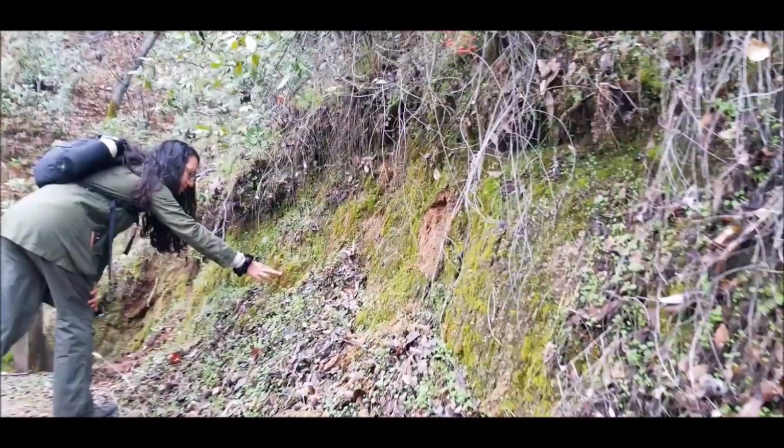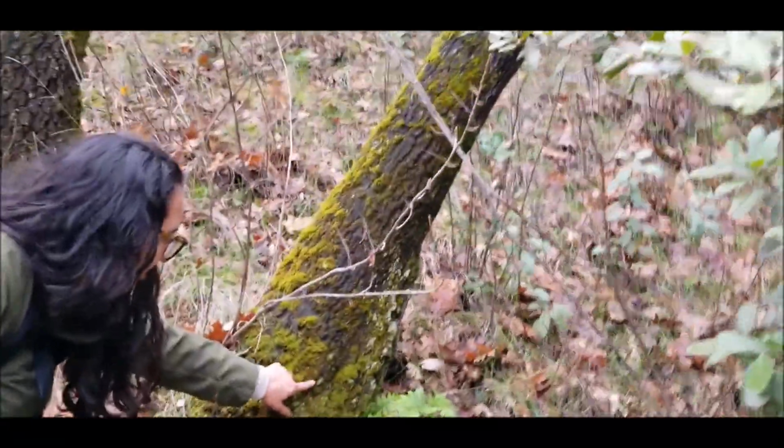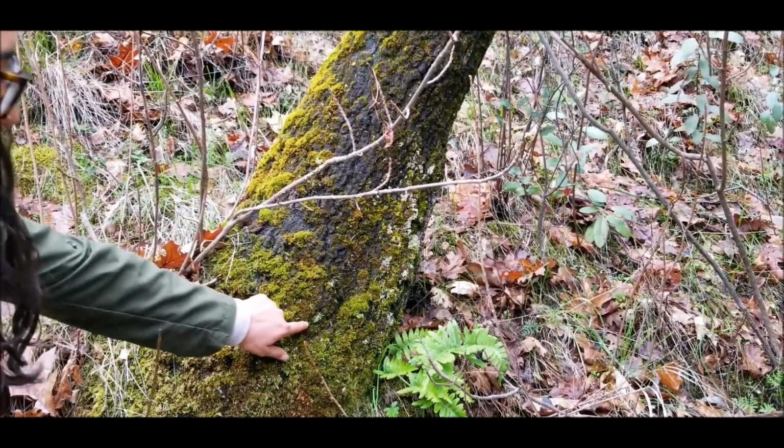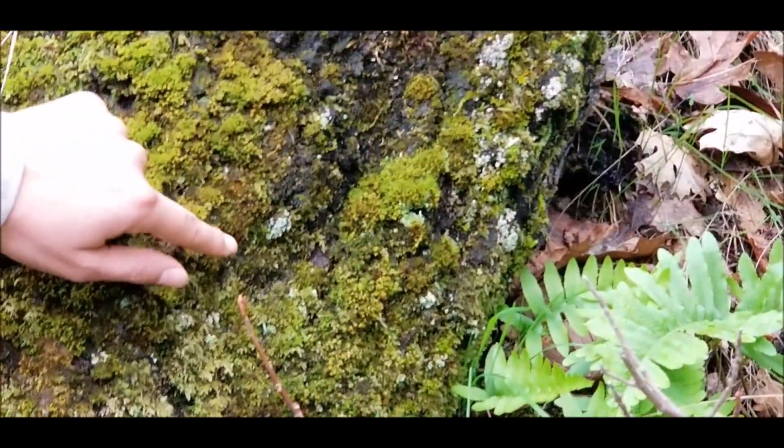There's this one. The hair. Is there a difference? Yeah, there is. That one is lichen. And so lichen can have like a cohabitative. Do that again. What did you say? This one is lichen, the lighter, and the darker green is moss.